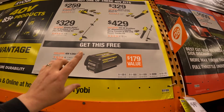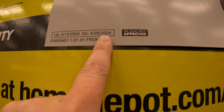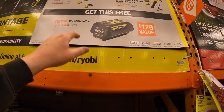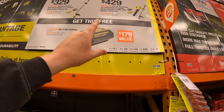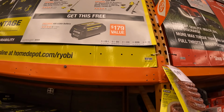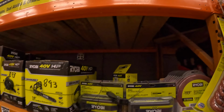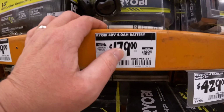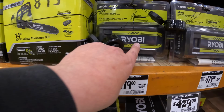So good, I'm glad that they're having this. This is going on to April 28th of 2024. I'd never noticed that before. So I think it's new. If any of you guys seen this, please leave it in the comments. That's awesome. So you get a free 40 volt battery with that. Because if you see like a 179 was 189 for a 4 amp hour battery, that's pretty expensive.